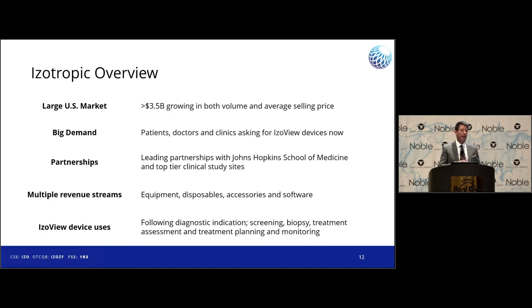We have partnerships with Johns Hopkins, with UC Davis. We have identified clinical trial sites that we're going to be running our clinical trial this year. We haven't announced those yet, but they'll be on top-tier sites. And also, we're going to have multiple revenue streams with this device.